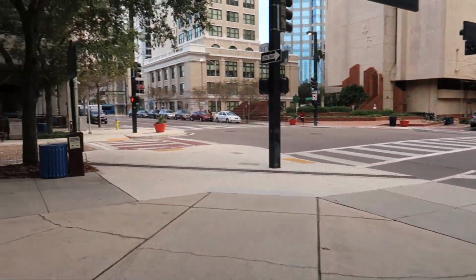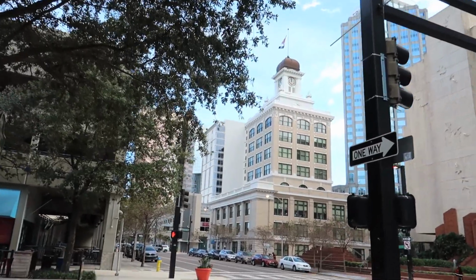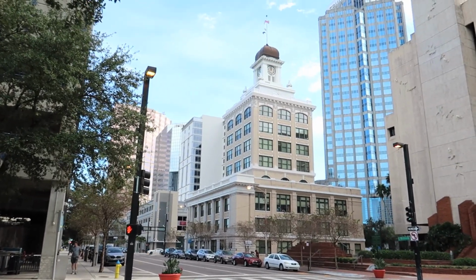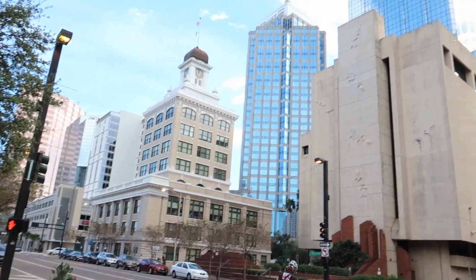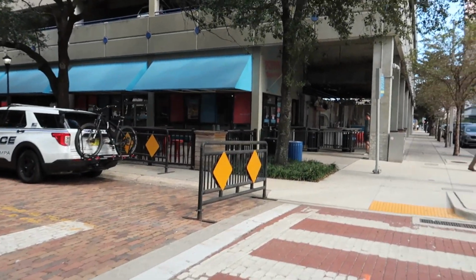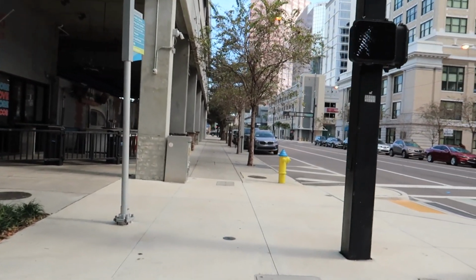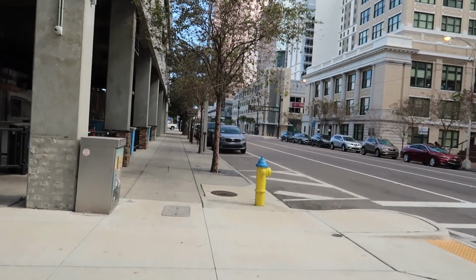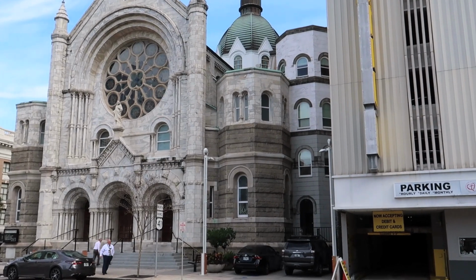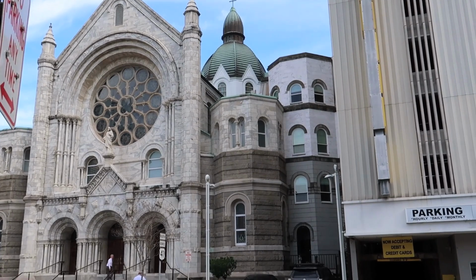You can hear a church that's right here in the downtown area. Bells are chiming. I guess it's noon. Yep, 12 noon. As you can see as I'm walking through, this is a really nice, well-kept city center. There are always beautiful churches in downtown cities. Tampa is no exception. This is the Sacred Heart Catholic Church.